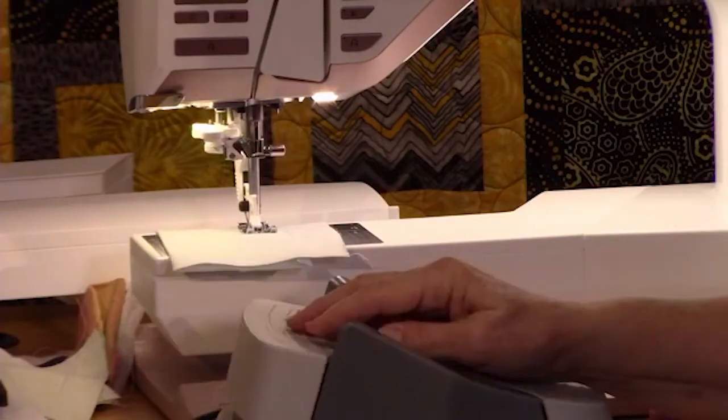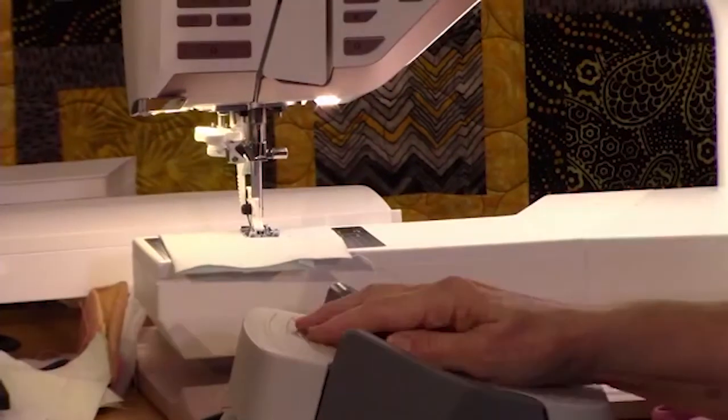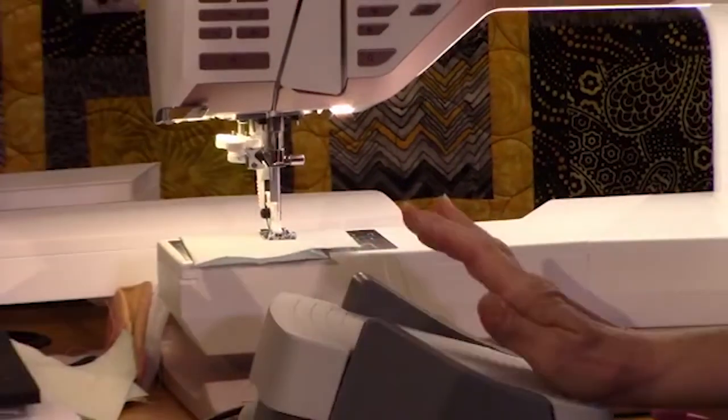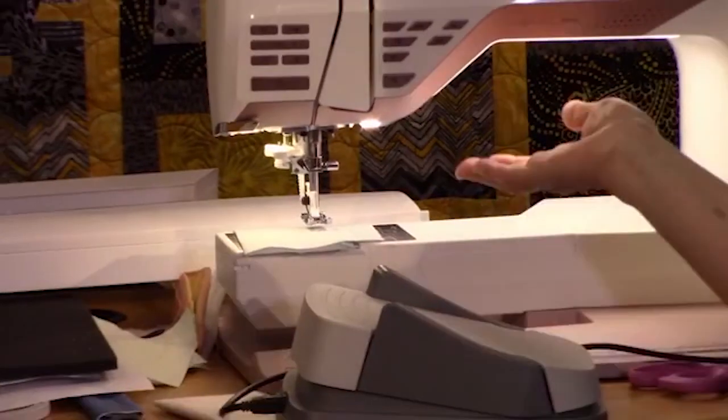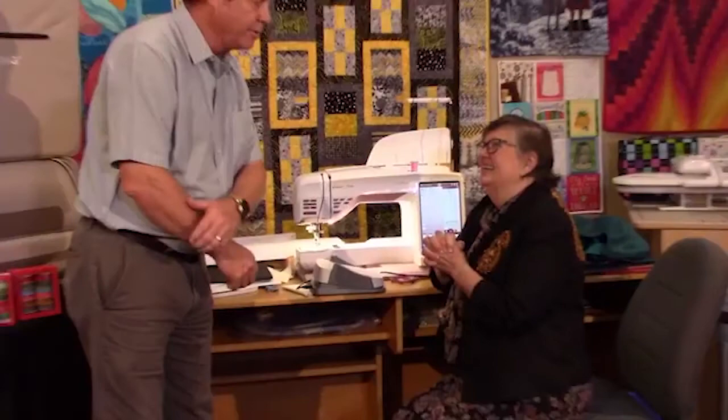Or when I'm done, I want to cut. I tap the left side and it cuts. What do you think? I think that's great. Yeah, and of course, any other function, I simply could tap the back here and it'll raise the foot. Now, shall I tell them the secret? I think you should tell them the secret, and Carly's going to put it up on screen.